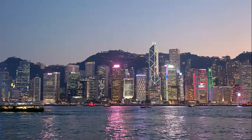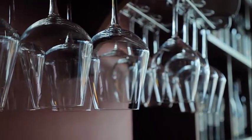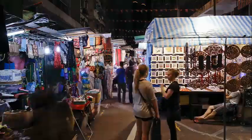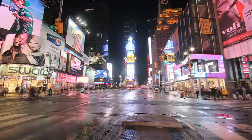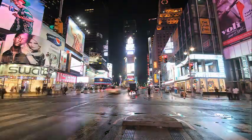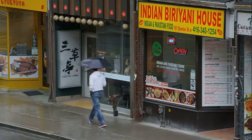Tsim Sha Tsui Waterfront. The Tsim Sha Tsui Waterfront boasts a dazzling view of Victoria Harbor, and the area is dotted with upscale bars and restaurants. The Symphony of Lights Show, a nightly multimedia light and sound display, adds to the atmosphere. Temple Street Night Market. Temple Street Night Market comes alive in the evenings, offering a mix of street food, shopping, fortune tellers, and lively performances. It's a great place to experience local culture and haggle for bargains.